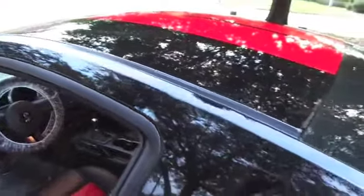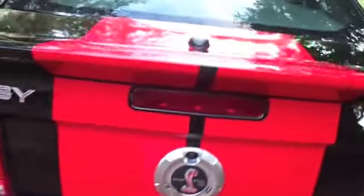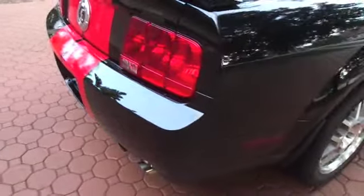It is absolutely, like I said, 1,000% brand new. Underneath the car, this car, folks, has never been wet. This car has never been washed. This car has never been in the sunlight over an hour. It took me about 45 minutes to get it home, and I did drive it.